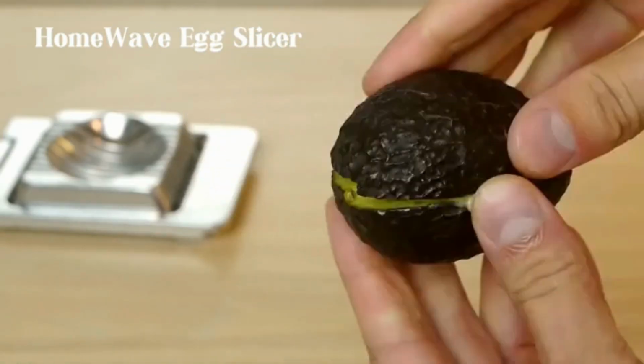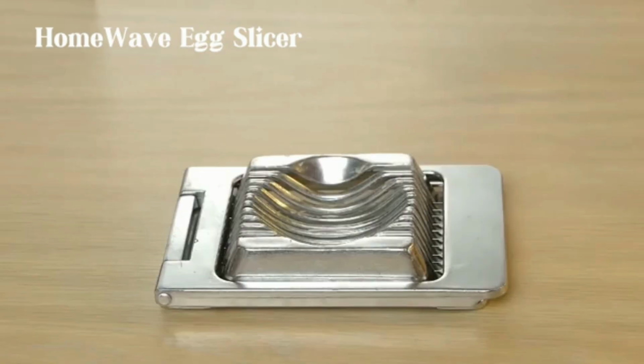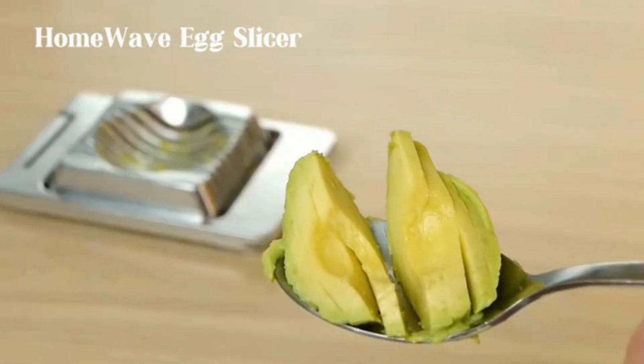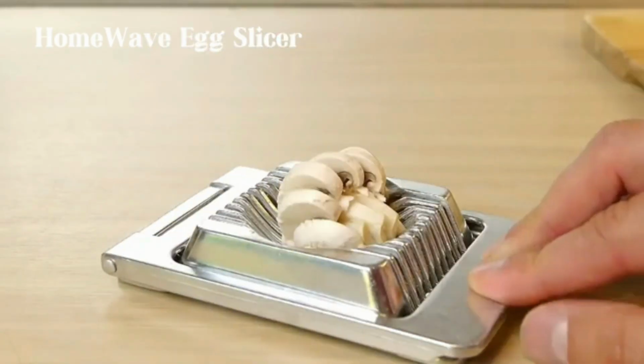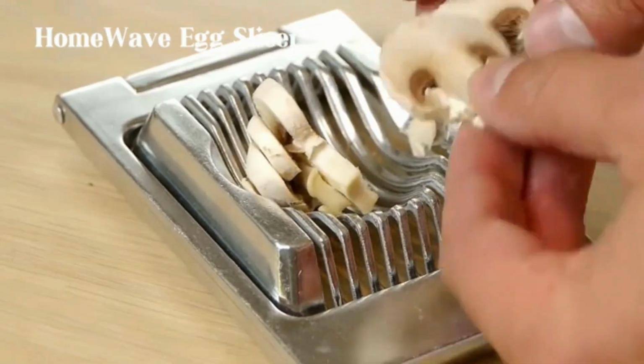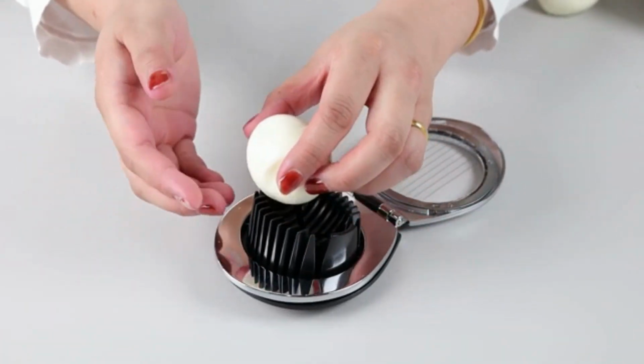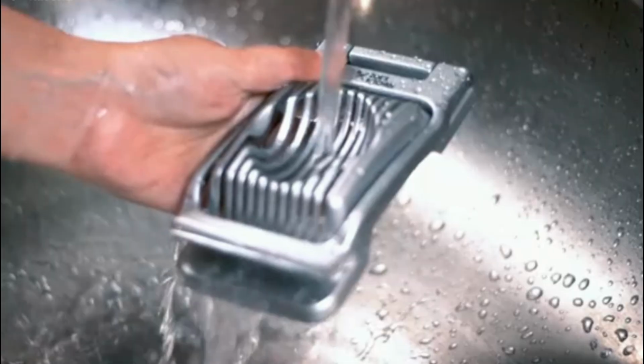Easy to clean. Hollow base design. Food residue is very easy to remove. Dishwasher safe or clean with light rubbing. Dish soap and a rinse of water, convenient and easy to clean. Service. If you have any problems, please feel free to contact us. We will reply in 24 hours.